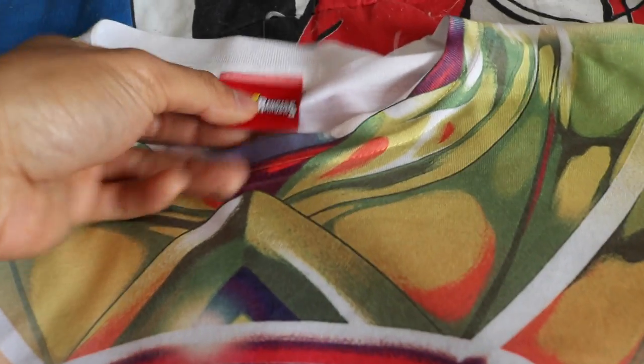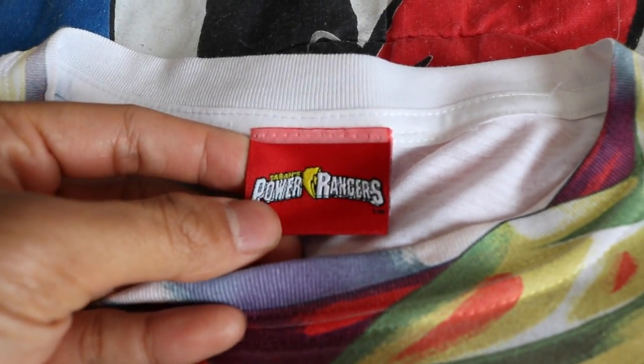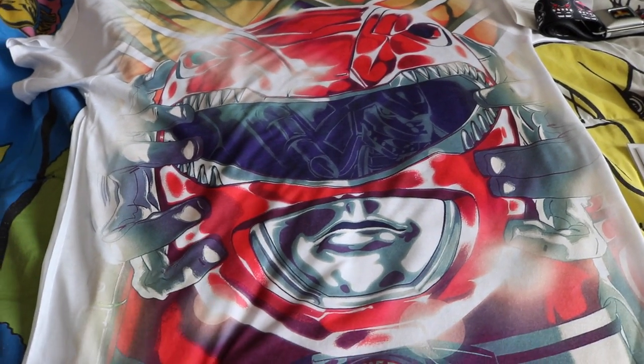I don't know if Boom Studios is going to release this anywhere else, or whoever's going to carry these. I don't think they'll be in Hot Topic. There is the tag right there, and Logo Vision is the inner tag. But this was $20. Like I said, if you find this for a good price, I would definitely grab it, because it's definitely one of my favorite ones. I think this is a better shirt than those selling at Hot Topic, the diamond ones, the usual. If I had a choice, I would definitely get this one instead.